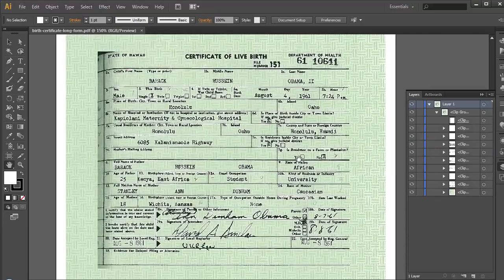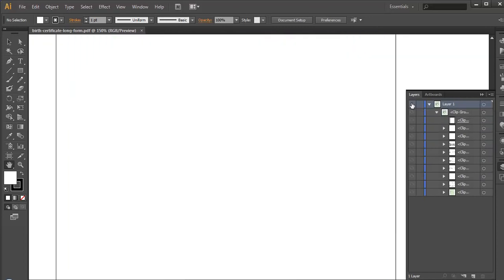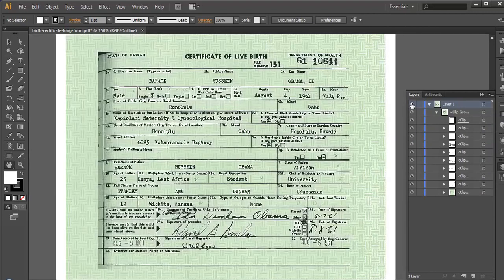I just zoomed in on the birth certificate a little bit so that we could make more sense of what it is we're looking at. If I were to turn off this master layer, or the super layer, so to speak, everything would disappear, which makes sense. If we were to just grab the entire piece of paper and take it off the desk, it would no longer be on the desk. So when we turn it back on, it reappears.